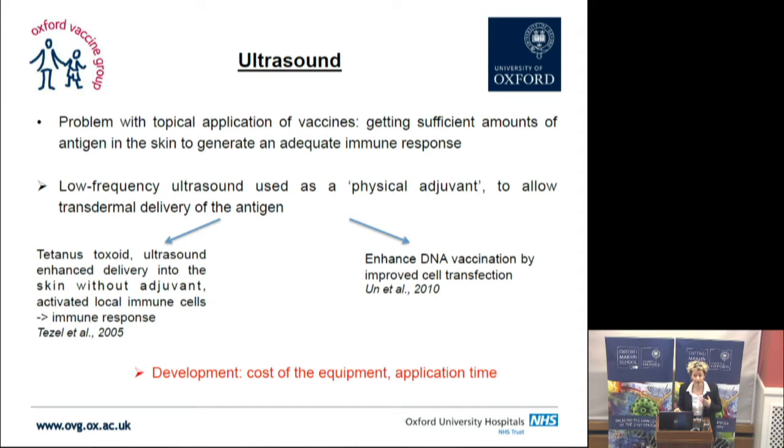There was another study where the group of Ern et al. showed an enhanced DNA vaccination by improving cell transfection. So with DNA vaccines, basically, you don't have the protein antigen in the vaccine, you only have the plasmid coding for it. So it is really important that the plasmid gets into the cell. And the ultrasound did improve that possibility, and the immune response was good.